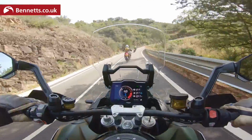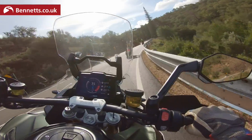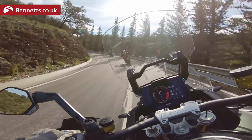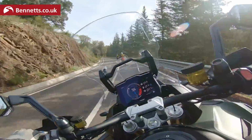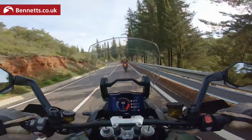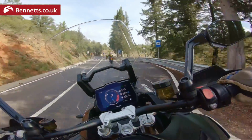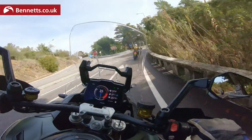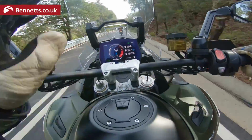I mean, I could be wrong. It definitely hasn't got the bottom end shove of the GS, and it definitely has got more top end. But I will tell you, it's not as electrifying as the V4, the Multistrada V4, and it's not as electrifying as the KTM 1290 Super Adventure. I mean, those boys still have got the peak power taken care of, but there's plenty there. It does feel smooth. Okay, so engines. I beg your pardon. Let's carry on with this.